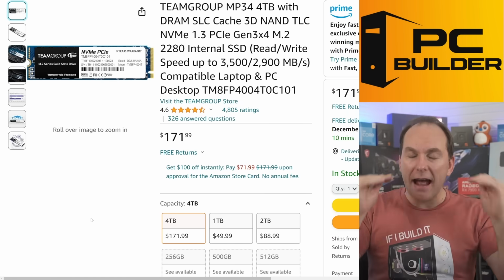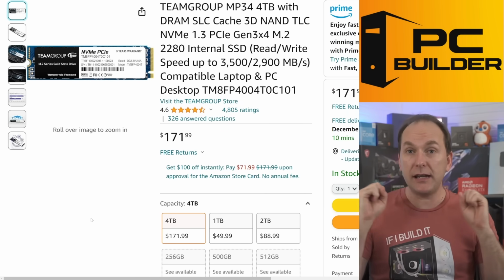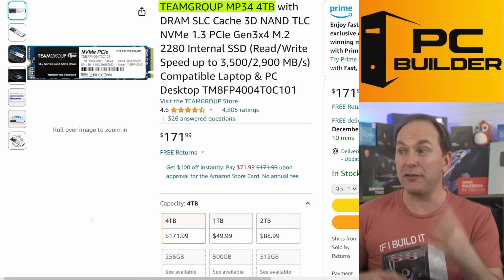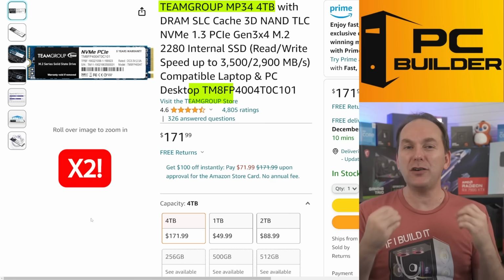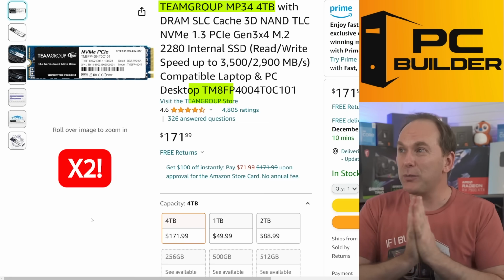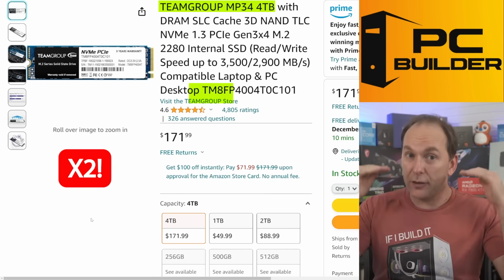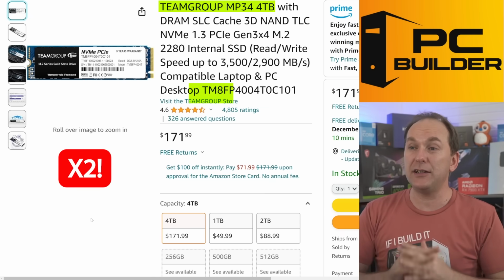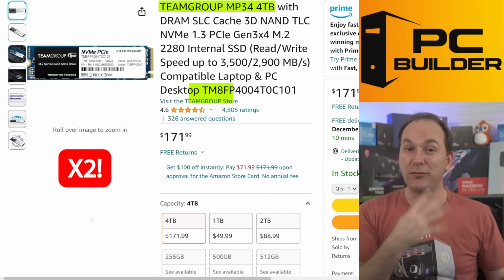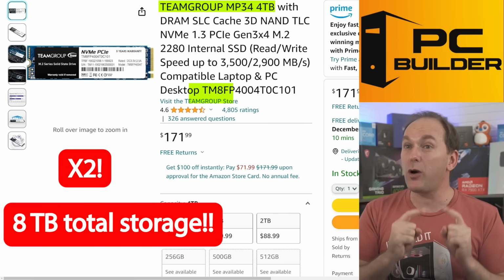The other thing we're going to do is massively, and I mean massively, upgrade the amount of storage on this thing. Right now, you can take advantage of deals on like the Team Group MP34, 4 terabytes for $171. That's insane. That's like $42 per terabyte. You can't even find that if you just buy 1 or 2 terabyte drives. The price for 4 terabytes is insanely good right now. And we're going to get 2 of these. So we're going to double the amount of storage on this thing from 4 terabytes up to 8 total terabytes. That's great for our content creation.